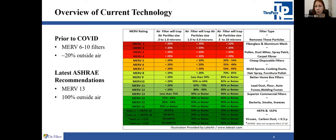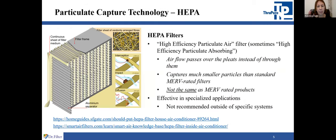Of course, this is not good for your HVAC system. It does just cause more stress on the system. It uses more energy. And then you also have the HEPA filters, which are not designed for use in everyday systems. The HEPA technology, however, is very unique. It's completely different. You don't really get passed through the air filter itself. You have the airflow that passes over the pleats.